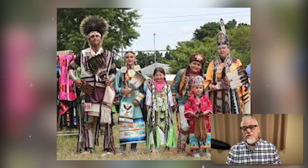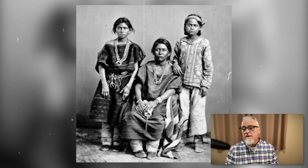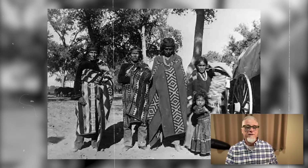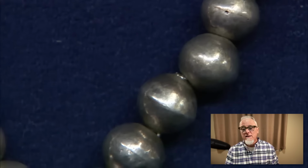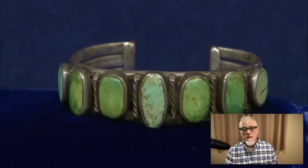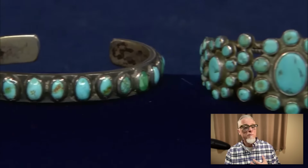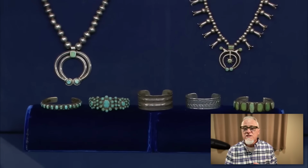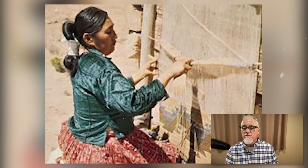Embark on a cultural odyssey with a mesmerizing Navajo jewelry collection that unfolds a narrative dating back to 1890 to 1900. Handmade with precision, the squash blossom necklaces and bracelets bear witness to the meticulous craftsmanship. Adorned with turquoise stones, each piece becomes a wearable masterpiece, reflecting not just a cultural legacy, but a living, breathing testament to the artistic prowess of its creators.